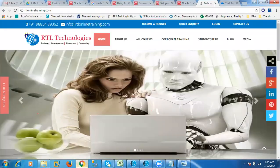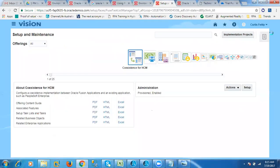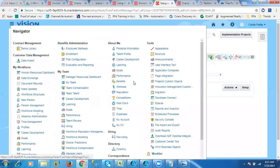For example, if you look at this application, now everything I can access. I logged in with some username and password, so everything I can access. But there are employees who should access only their self-information. They should not access their team information. We need to configure it. And they should not do any setups.